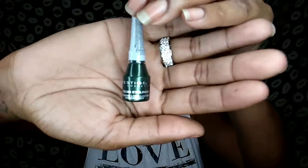And the last thing they sent me, you guys, is this liquid eyeliner in the color Envy, like green with envy. Love that. I don't own any green liquid eyeliners. So I'm going to swatch each thing one by one, and then we'll talk about it afterwards.